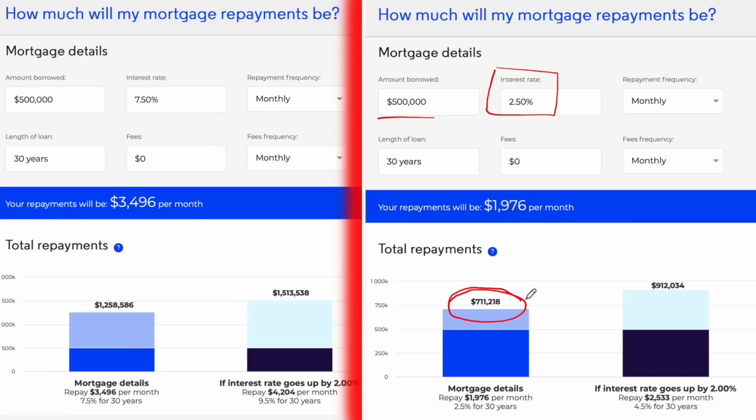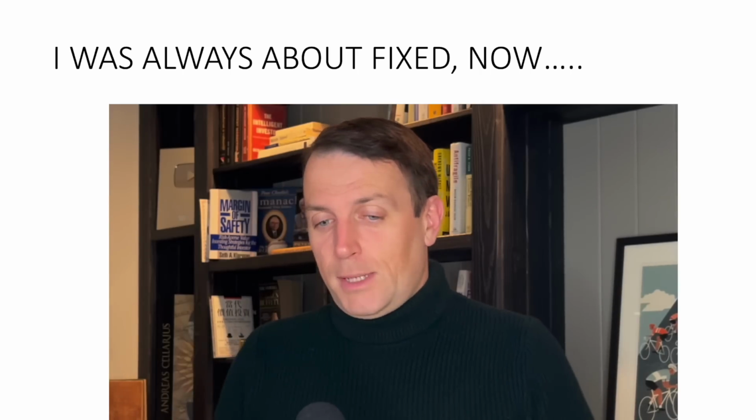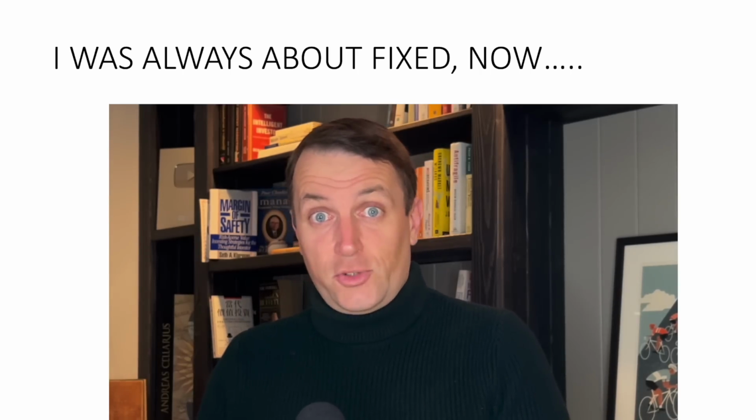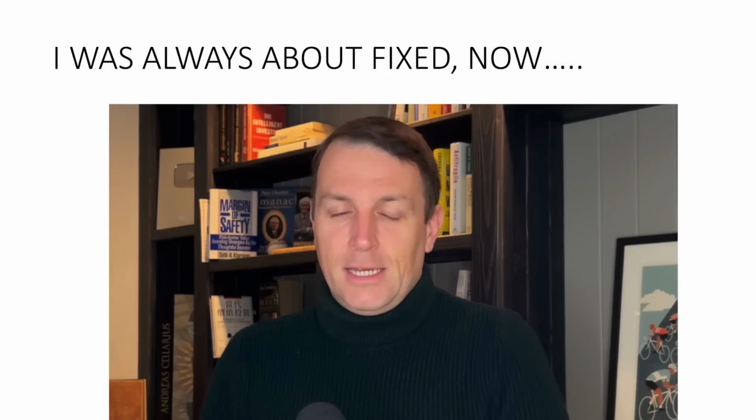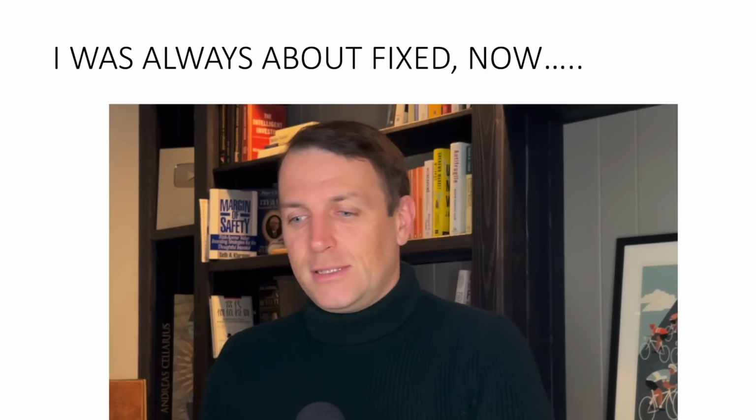And I can guarantee you that if you buy something for 500K, in 30 years it will be worth about 2 to 3 million. So you'll still make good money, but look at the difference in monthly payments. This is what kills you. So I was always about taking fixed interest loans, but now with 6, 7%, if I must buy a house, it's always a gamble.